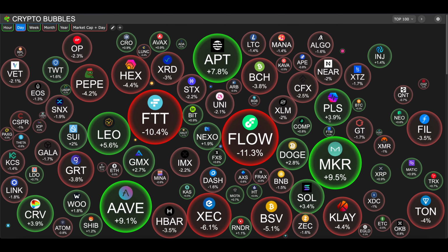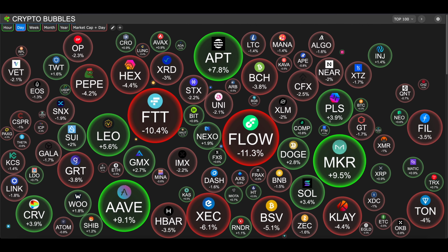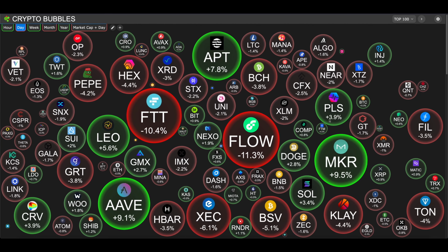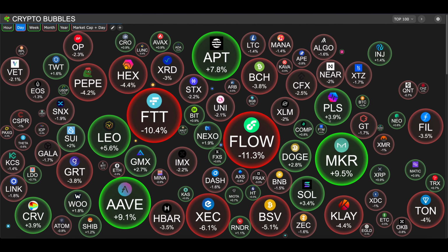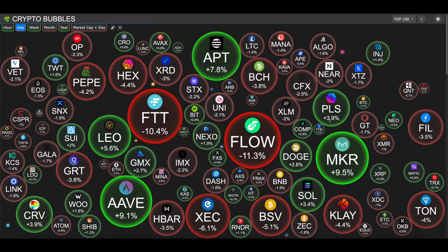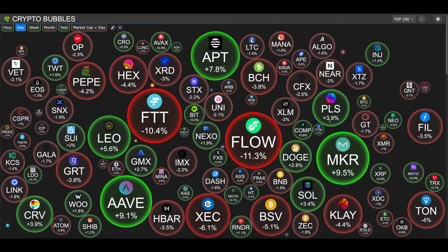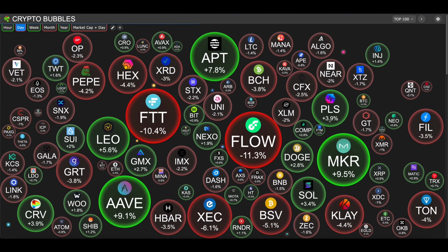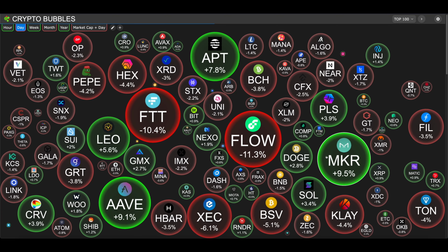It is the 4th of July. It is Tuesday. We're taking a look at cryptobubbles.net, taking a quick glance at the markets here. Decent amount of green, decent amount of red today. So we have Maker up 9.5, Doge 2.8, AAVE 9.1, Flow down 11.3.